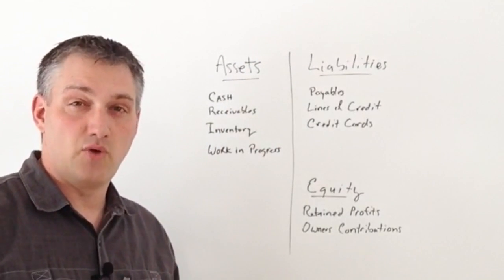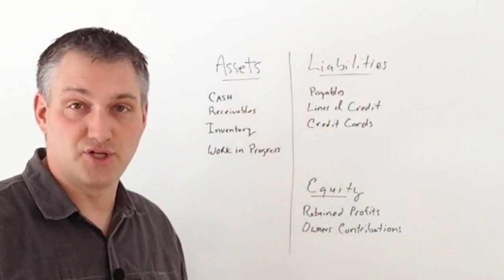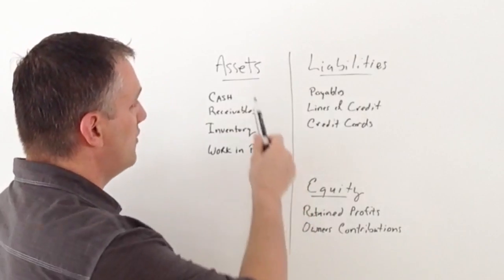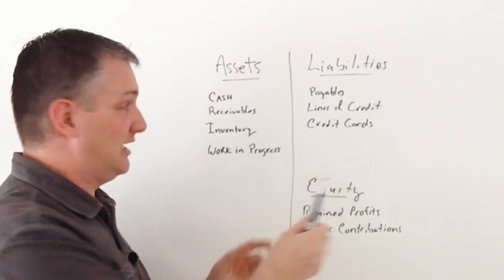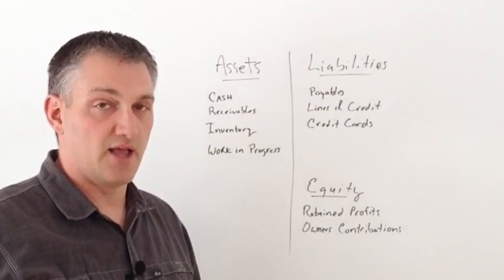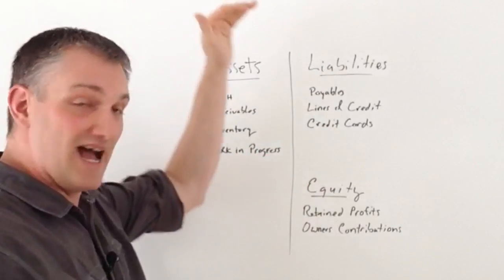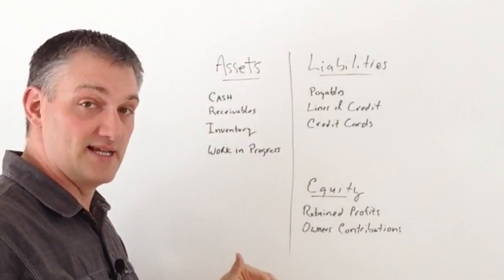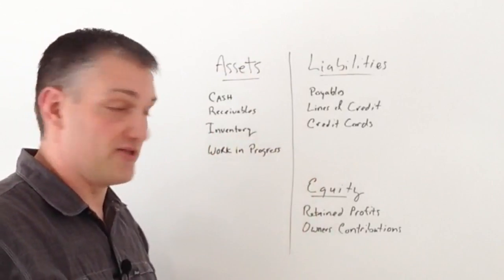All right, so here on the whiteboard, I've created a sample balance sheet, and let's review it. Assets are on one side of the balance sheet, and your assets always have to equal your liabilities and your equity. So if you look at a business balance sheet, you're going to see that it's divided this way. Sometimes it's presented with the assets on top of the liabilities and equity. But even so, they still balance. One side equals the other.